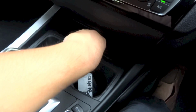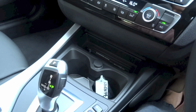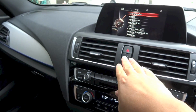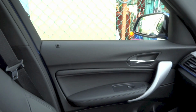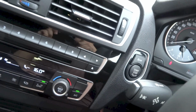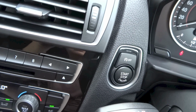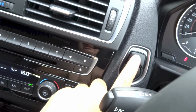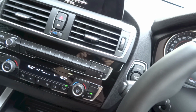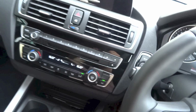Cup holders, power outlet, storage. Below the hazard light switch, you do have your central locking button. And just above the start-stop engine button, you do have the button to activate or deactivate your automatic start-stop feature. If you do have the feature activated, the engine will momentarily shut off when you arrive at a stop, such as a traffic light or a traffic jam, to save that extra bit of petrol or diesel depending on what the car is running on.